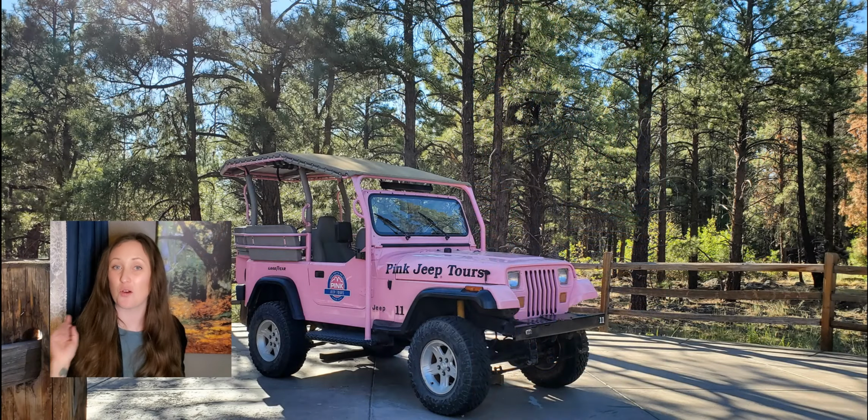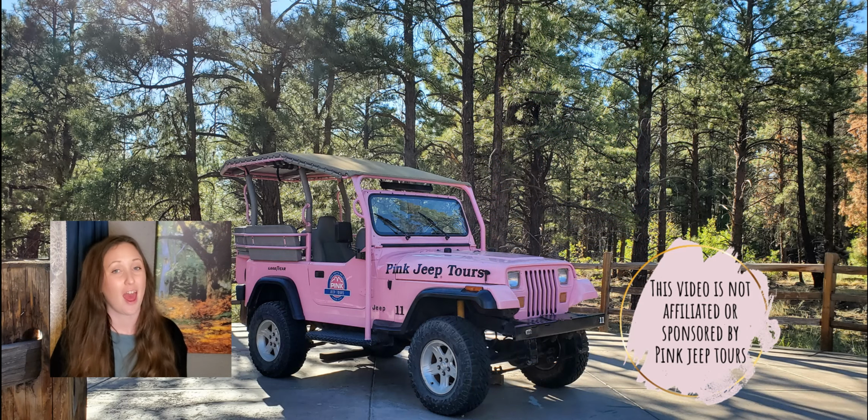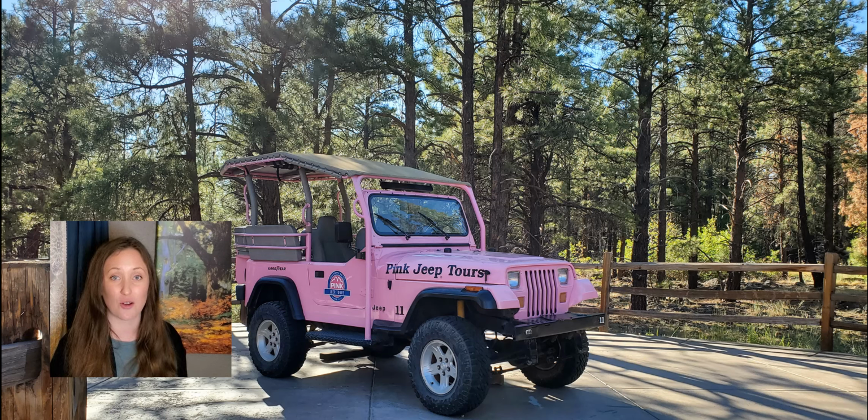As you can see in this photo, they had one of the pink Jeeps from Pink Jeep Adventure Tours in Sedona at the Wildlife Park today. I have not actually been myself, but they are a sightseeing tour agency out of Sedona, Arizona, where they take you on off-road tours in their adorable pink Jeep Wranglers.